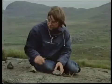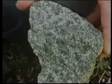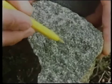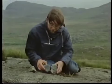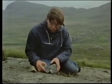But not all gabbros look like that. This is a gabbro that I've collected from another part of Ardnamurchan. You can see that it's made up of similar proportions of those minerals, but it's obviously very much finer and darker in colour. Both of these rocks have very similar mineral and chemical compositions, so they're clearly different varieties of gabbro.